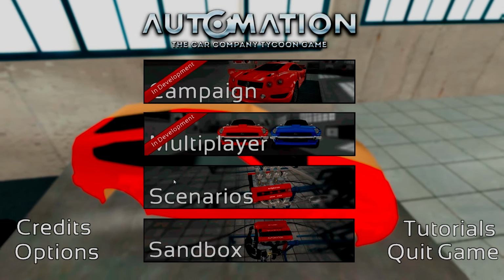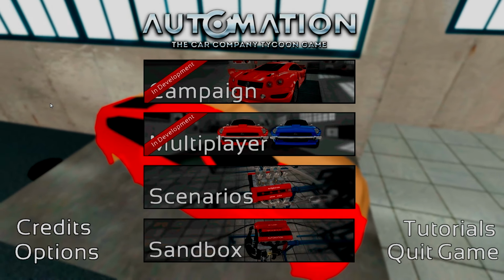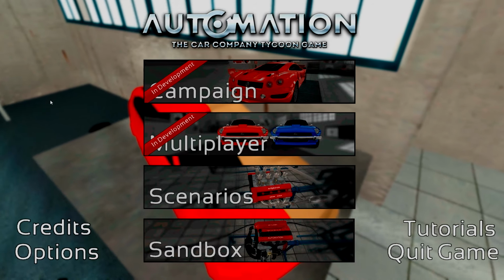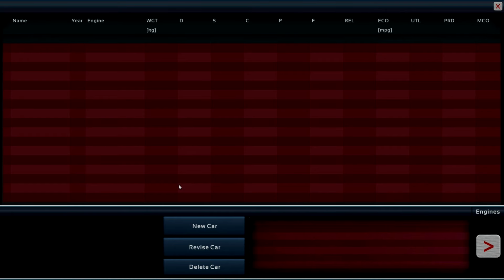All right, let's get this rolling, shall we? Automation, the car company Tycoon game. I am a sort of junior motorhead in development, if you will, so this is pretty cool for me. So let's get this rolling, shall we? We have a nice blank screen, so let's start with a new car.